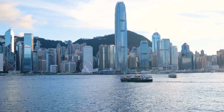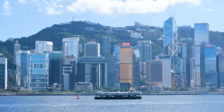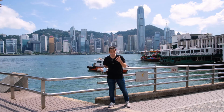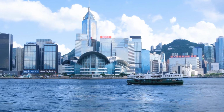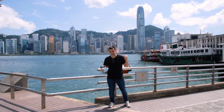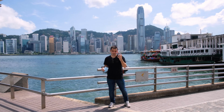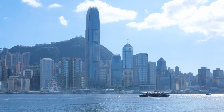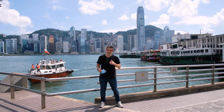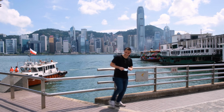There are two routes in operation, from TST to Central and Wan Chai respectively, and the 10-minute crossing offers some of the most incredible views in the city that can be enjoyed from nowhere else. Over the years, the ferry has received tons of accolades, including being listed by Nat Geographic Traveller as one of the top 50 places of a lifetime. And on top of that, it comes regularly and it's cheap as chips. So let's end the day by enjoying the ride.